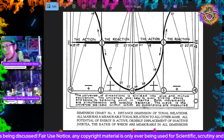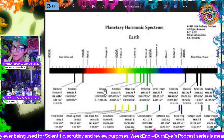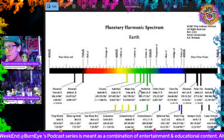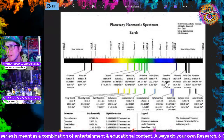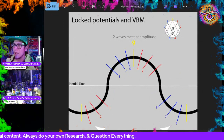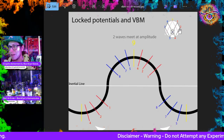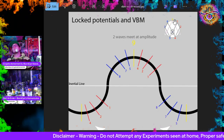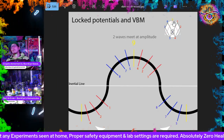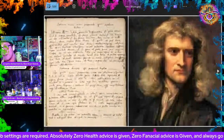All right, back to Walter Russell diagrams. Oh no, here we got planetary harmonic spectrum. Interesting. Why is it in such low resolution? Boo. I have to find a higher res version of that chart. Lock potentials and VBM. 2 waves meet at amplitude 9. All right, very interesting. We got the flex mathematics plotted out onto a wave like that.